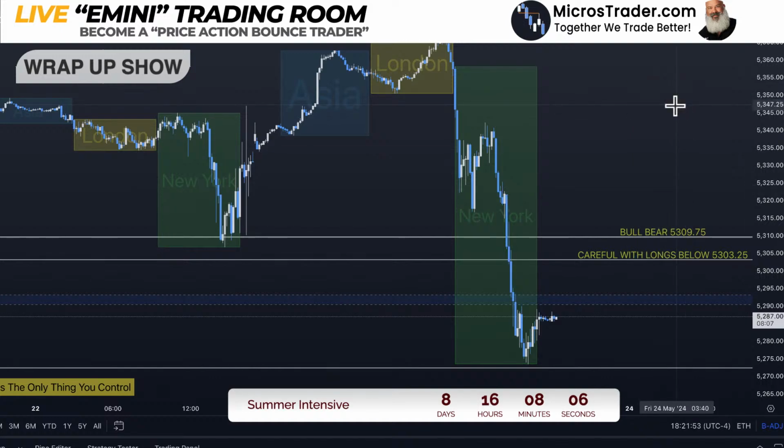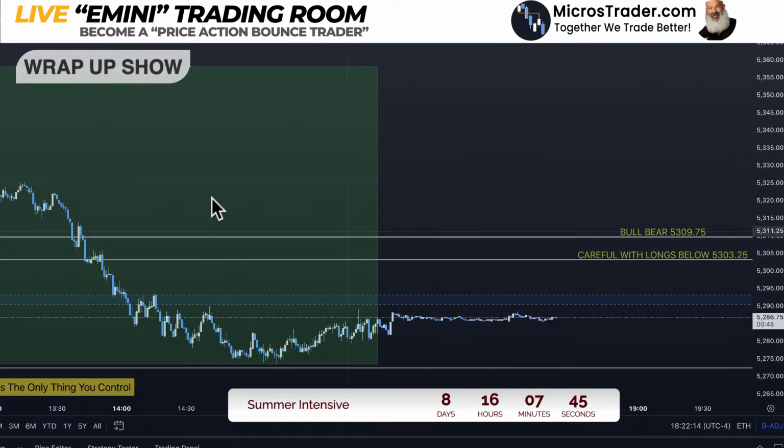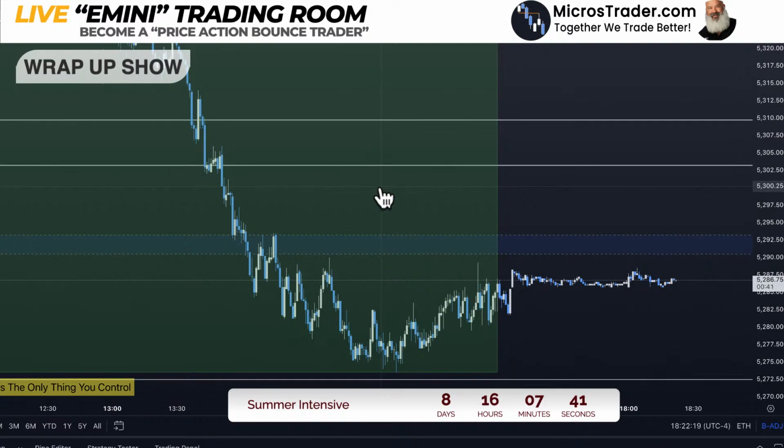How did these strong levels work? Well, the first time we touched the bull bear line, we went to new highs. Next time we hit it, it's there so we know where we are at. Then careful with longs below. Did that turn out to be pretty good advice? And we went all the way down here to this next strong level and missed touching it by, I think, 3 ticks. So let's come in a little bit tighter, and I want to look at these levels that I share with you a little bit tighter.